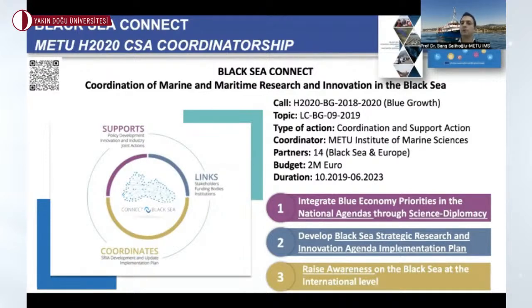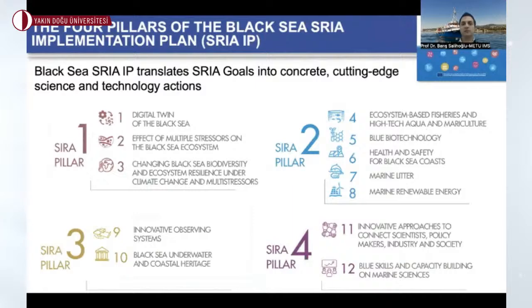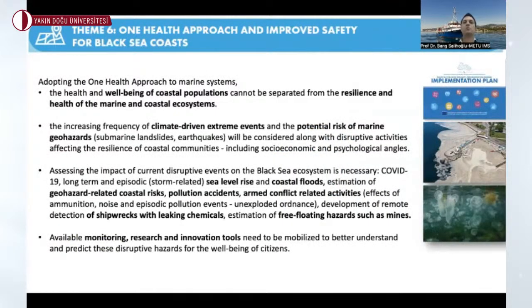Under this project, we developed the Black Sea Strategic Research and Innovation Agenda together with its implementation plan. The implementation plan included many concrete cutting-edge science and technology actions, starting from a digital twin of the Black Sea, going all the way to ecosystem-based fisheries, aquaculture, mariculture, blue biotech, health and safety for the Black Sea coast, marine litter, and marine renewable energy. I will focus on health and safety for the Black Sea coast. Under this theme, we developed the One Health approach and improved safety for the Black Sea coast. What we considered here is the well-being of coastal populations and the resilience and health of the marine coastal ecosystems. We identified that climate-driven extreme events have potential risks for marine geohazards.